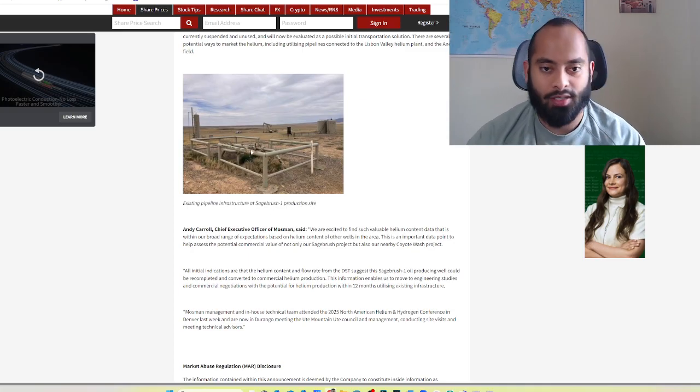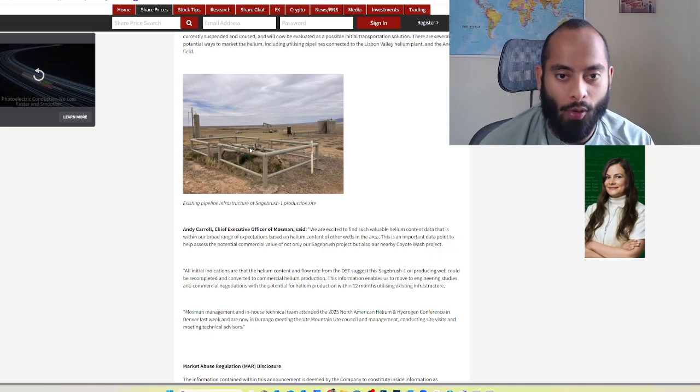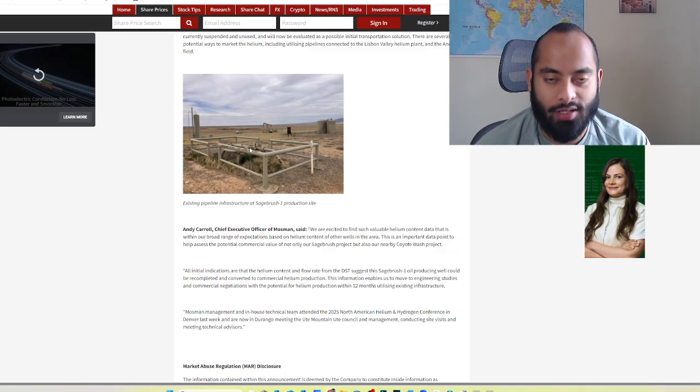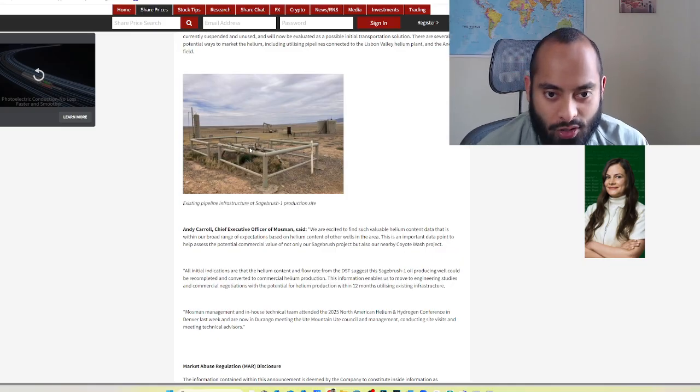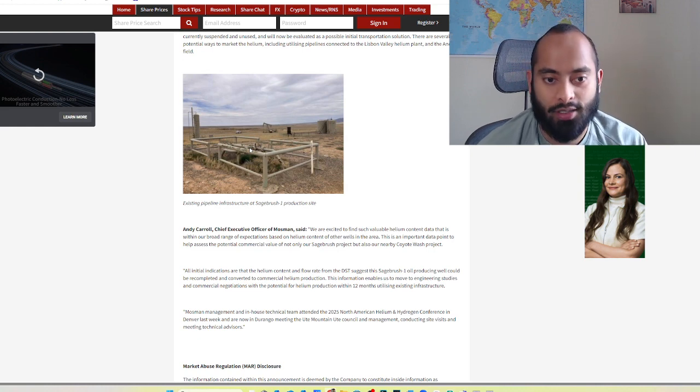It's good they're adding pictures now. This is like the first time I'm seeing pictures in a Mosman RNS in quite a while. So yeah, glad to see this. That means things are actually happening and things are actually real. So I hope they continue doing this in the future, so investors can see for themselves what the rigs look like, what the infrastructure looks like as well.